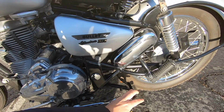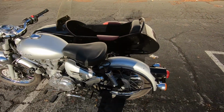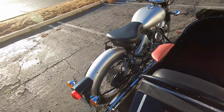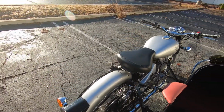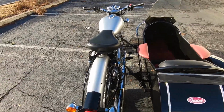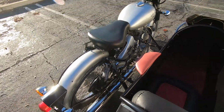It's got this center stand here for changing the rear tire out. It's got a drum brake rear, disc front. Not really sure how old the chain is. I kind of polished it up too, did some of the chrome and got it cleaned up. It's got these reservoir shocks here. This bike rides pretty good.